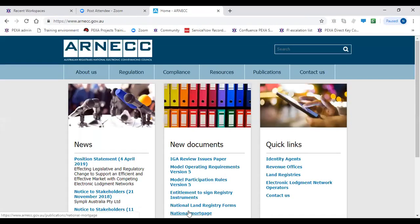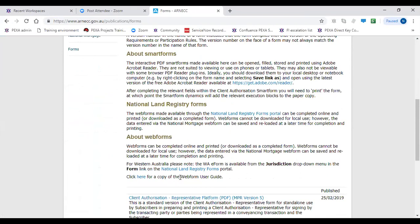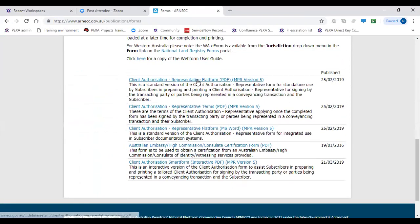When you're on the ARNEC website, you will find the model participation rules just here as a quick link under new documents. To get the client authorization form, you will go to publications, and if you select on forms, in the form section right down the bottom of the page, you have the option to print off a flat form, so that's just a PDF copy that you can write on and get your client to sign. Or alternatively, you can get the smart form, okay, so it allows you to type in all of the details and print it out and get your client to sign.